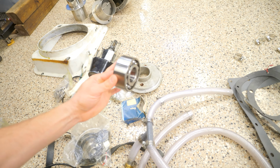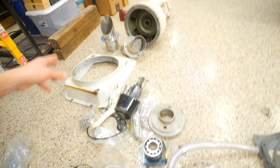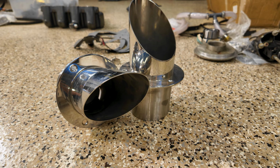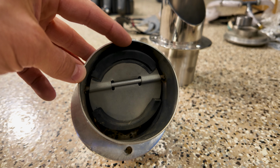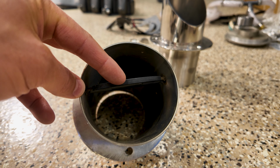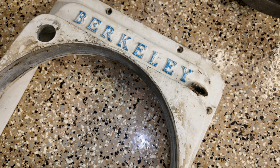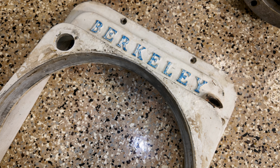Got a gigantic bearing, no clue where that goes. He also donated some nice 4-inch exhaust tips with the flappers in there. So those are nice, definitely use those. I did find the transom plate. Got the nice Berkeley written on there. Looks like it's from the 70s for sure.